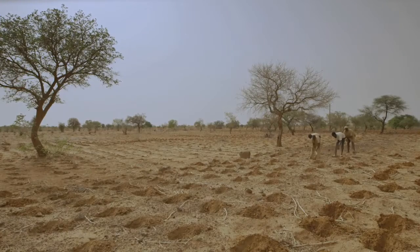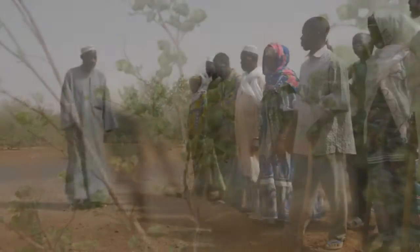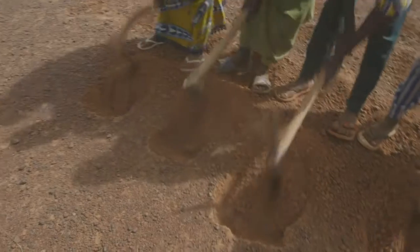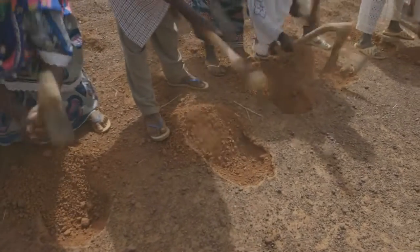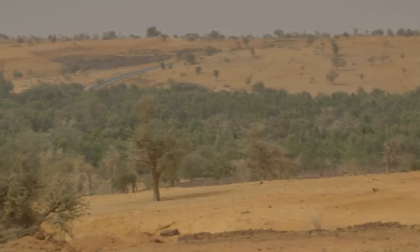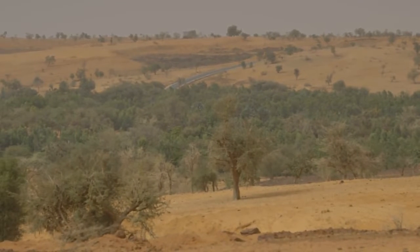The technique had been introduced here by an IFAD-funded project in this region. They had brought farmers to the Yatenga, and in particular to Yakubis Swadago, where they saw the technique, and upon return they started testing it, and it began spreading very, very quickly. Now we see the result here. This is a complete transformation on both sides of the road.